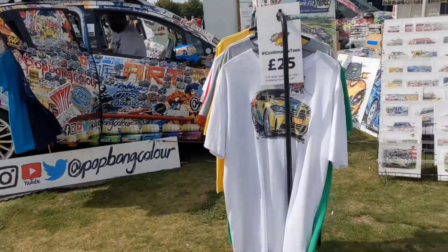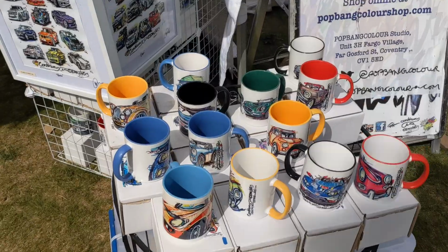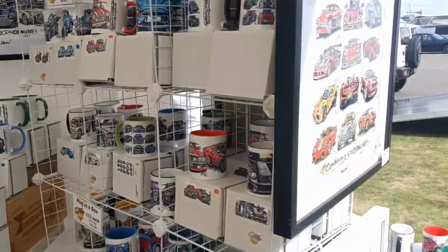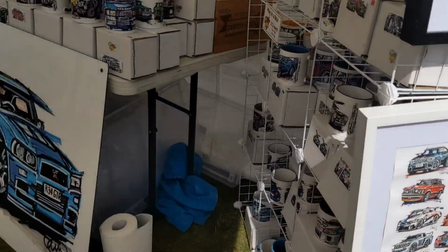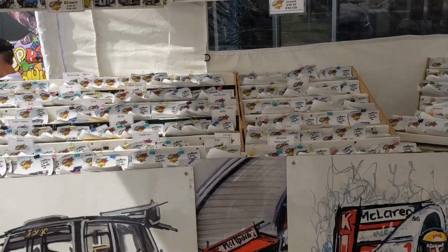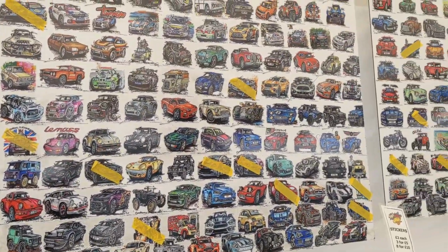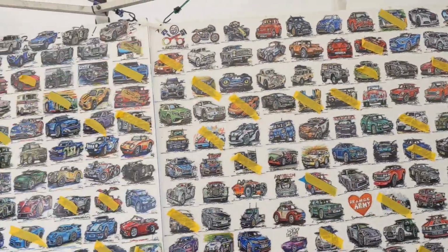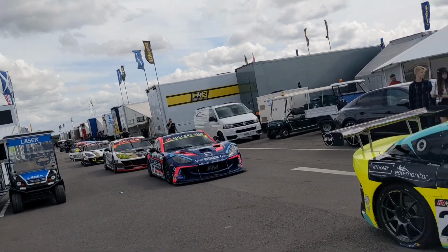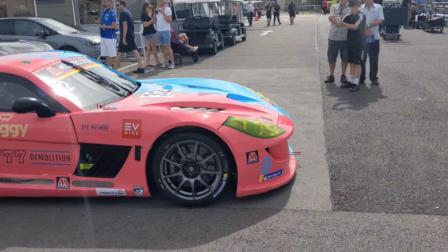Picture to go with my Darth Vader. Zimmer top. Nice. First stall. Tidy. Nice. That's mint. Look at that. Stickers are £2. Look at these, just a line of them. Class. I don't know whether we can cross them. That's a favourite. That's mint.